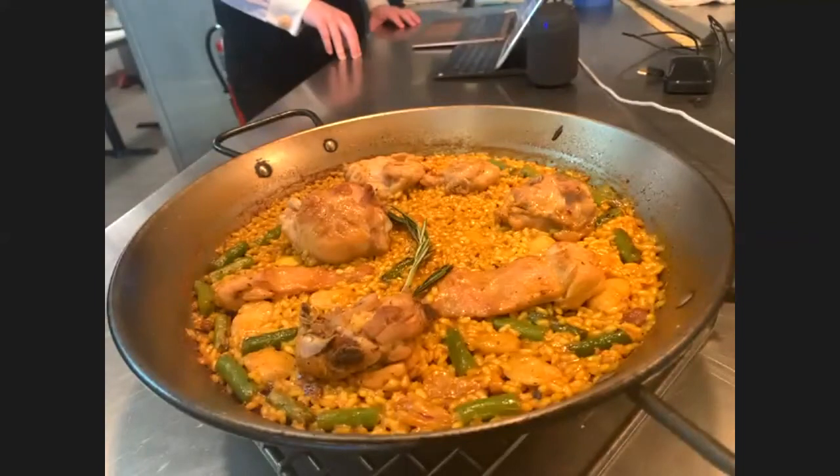Oftentimes I'll do this on the grill outside because I don't have a wood stove. What do you recommend in terms of types of wood that work best for this paella?